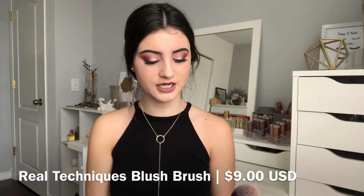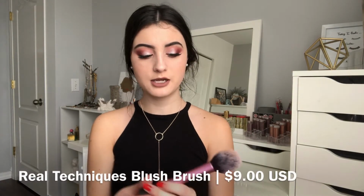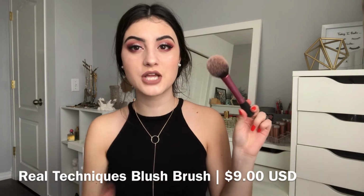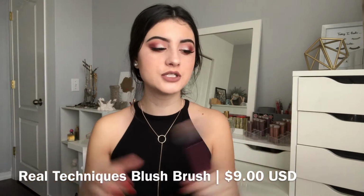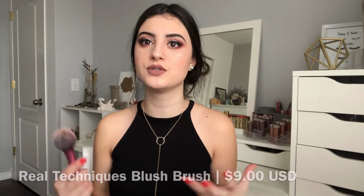Next brush I have right here is the Real Techniques blush brush. Now, I do not use this for blush, as you could probably tell. I do use this for bronzer, and this is my all-time favorite bronzer brush. The Wet n Wild one is nice, and I'll use it sometimes, but this is my go-to. I just love how it kind of comes to a point, and you can bronze up the face while giving a little contour and a little sculpting to your face. So it's really, really nice, really soft, but it applies product beautifully, grabs just enough product, blends it out so nice. So definitely my favorite bronzer brush.